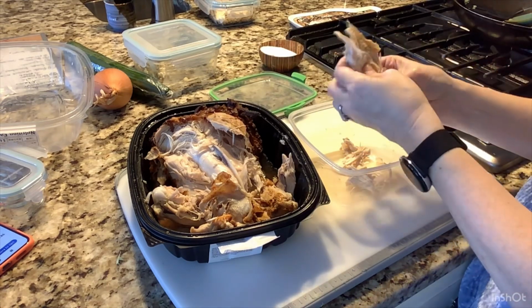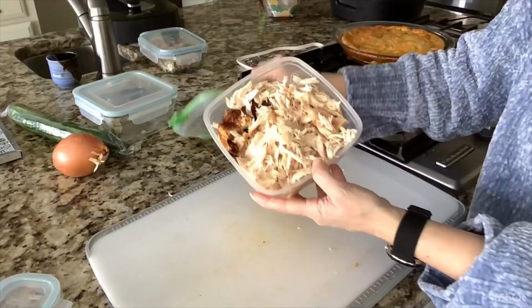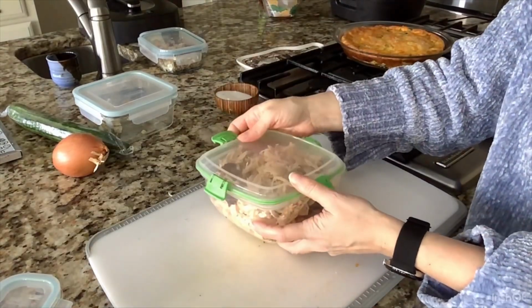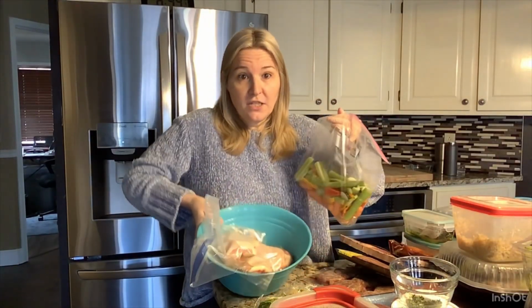I take it off the bone. This is the only way I know that we will use it up. If it stays on the chicken, we tend not to eat it. So this is perfect for lunches for the week. These vegetables are pretty much ready to go with my chicken that I defrosted.